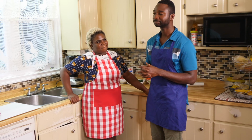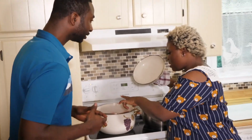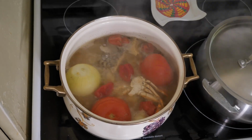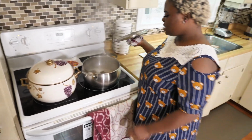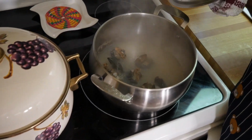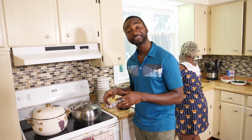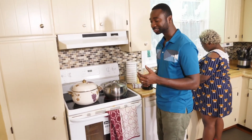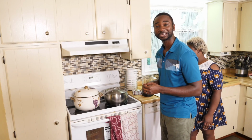So now everything is up on heat. This is getting softer, the tomatoes and the onions. Let's see how it looks. And the snail too is getting to a level where it's getting softer. Viewers, we just showed you how the meat, the crabs, the snail, and almost everything looks right now. The aroma alone can make you very hungry.